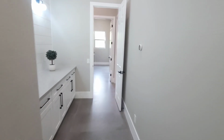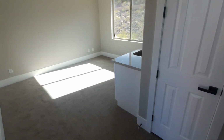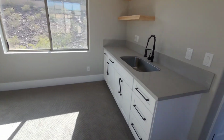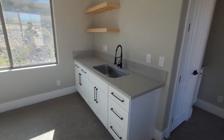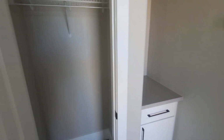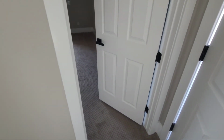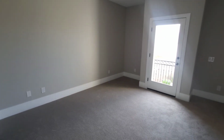Let's go check out the casita now. All right, so right above the garage, have these stairs leading to the casita area. Good space, has its own sink, storage area. Quaint little closet. And then it does have another bedroom. Great size bedroom.